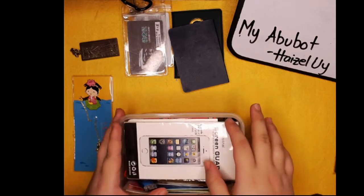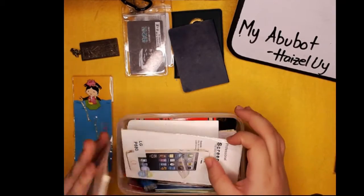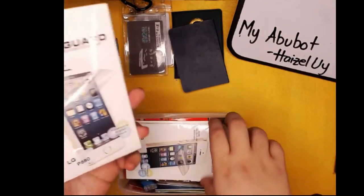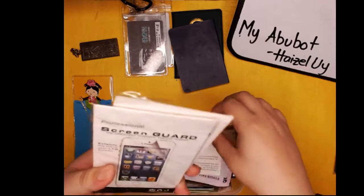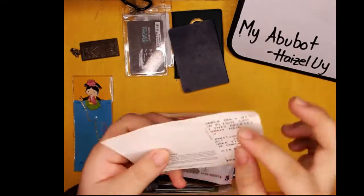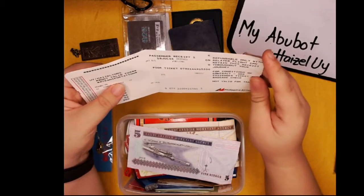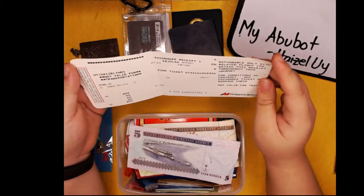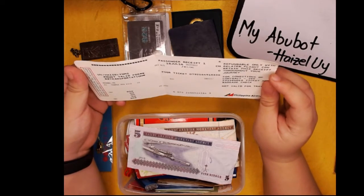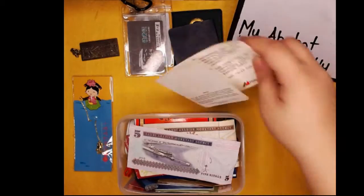Now the next item would be a screen guard. Yes, I haven't used this. I always buy extra in case. So this one is for my LG. Yeah, my first mobile phone from my first job that I bought for my first 30-month pay. And here's a plane ticket. This is the first plane ticket. It's from a Philippine airline. Right, I kept it as a remembrance.